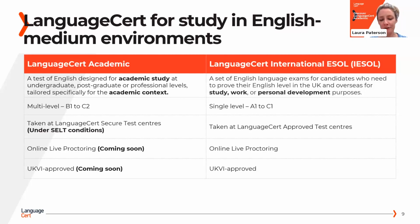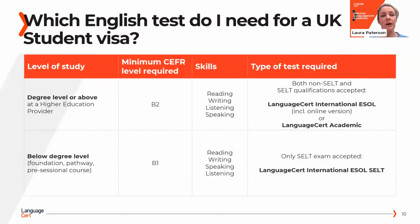And because the LanguageCert Academic test is for study purposes, and we know that students often need visas to study in English speaking countries, I just wanted to make it clear, because there's a distinction between the tests students need to obtain a student visa, depending on the level of study that they wish to study in.